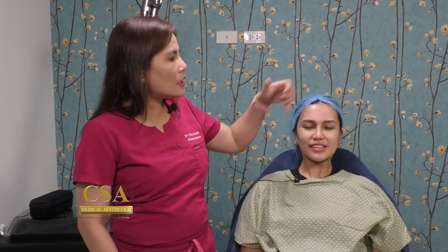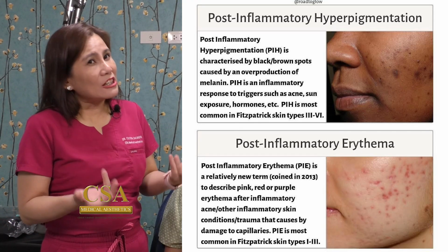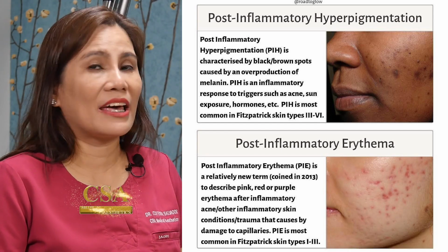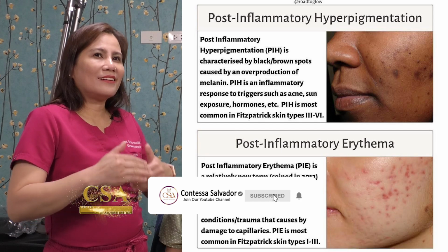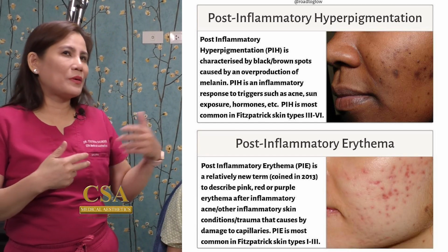So, nagkaroon ng what we call post-inflammatory pigmentation, or for her case, it's not really that brown pigment. I notice it's more of a reddish one. It's what we call post-inflammatory erythema, okay? Na-induce lalo yung redness, okay? PIE, we call that PIE. It's different from the PIH.